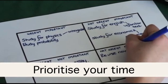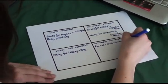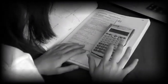Finding ways to prioritize your time into what is important and what is urgent is also a useful time tool. Draw a quadrant with these headings and then write your to-do list under the appropriate heading. When you can see that revising for maths is more urgent and important than finishing an assignment, which is important but not urgent, you'll soon know what to do first.